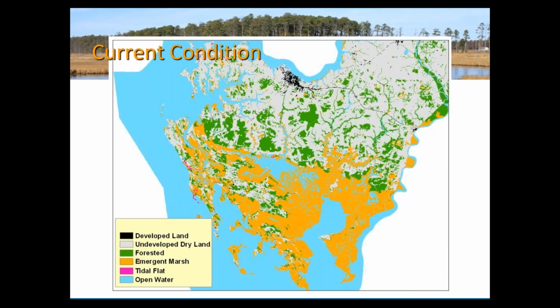So we've looked at the aerial images, those historic images, and clearly documented the changes that we've seen in the past. We review the literature and look at all the science that's been done on Blackwater to kind of understand the factors that are driving some of those changes. And then we try to look to the future. We use some of these predictive models to understand what's likely to happen as we move forward.